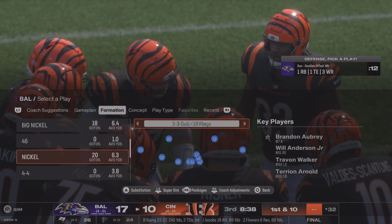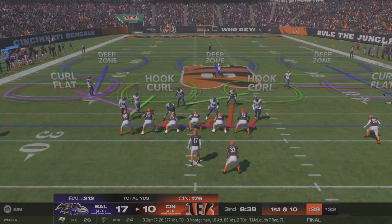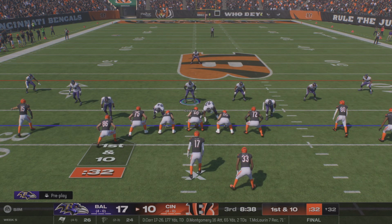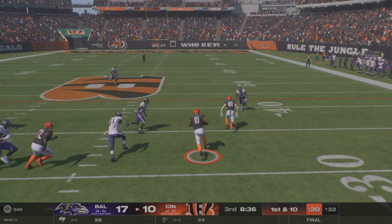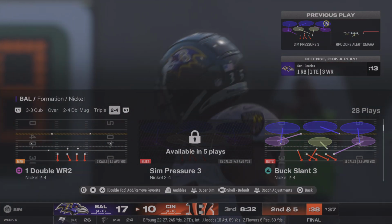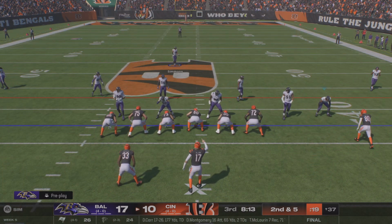The Bengals offense getting ready for their opening possession of this second half. They find themselves trailing 17-10 now as they come up with first down and 10. That pass caught right side, Valdez-Scantling. And they'll get about half of what they needed. It's a pickup of 5 and sets up 2nd and 5. At the 37-yard line.